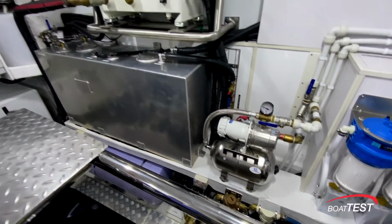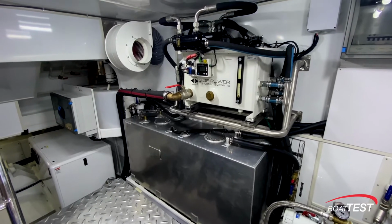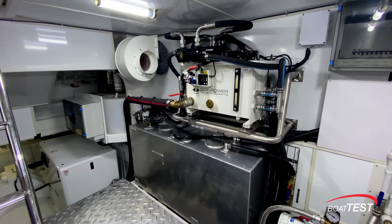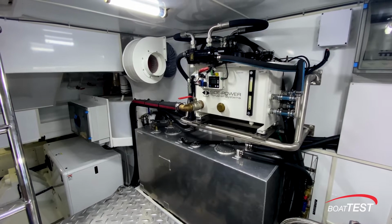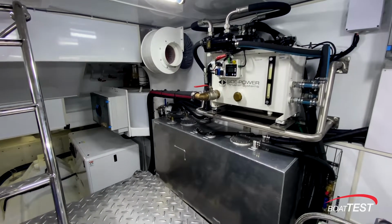Looking on top of the tank over on the side, there's your side power thruster system. There's one on each side of this boat. We've got hydraulic power for the thrusters on both sides. The one on the port hand side will control the port hand thruster and the anchor windlass at the bow. So two independent hydraulic systems for the thrusters.